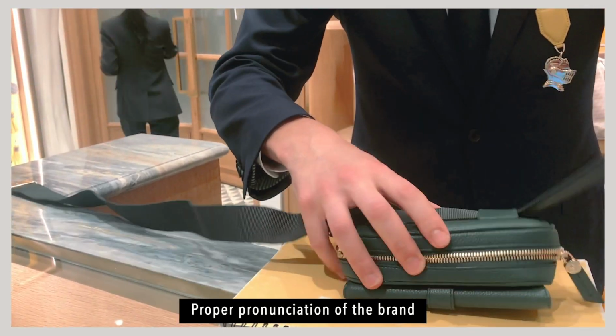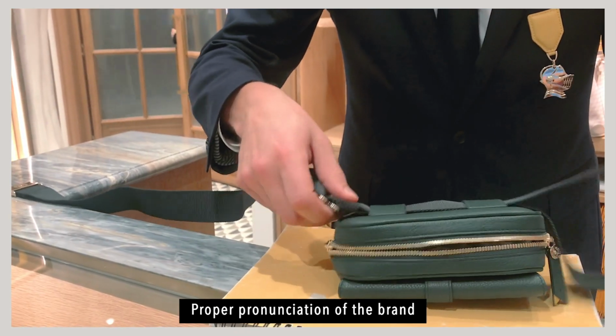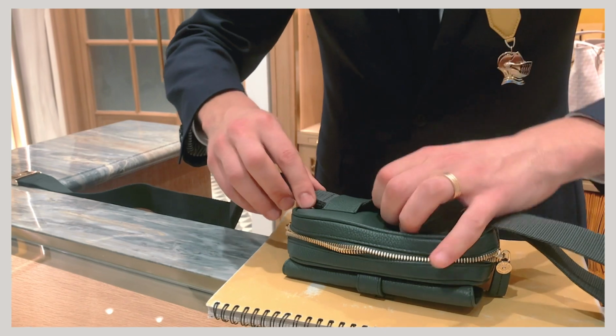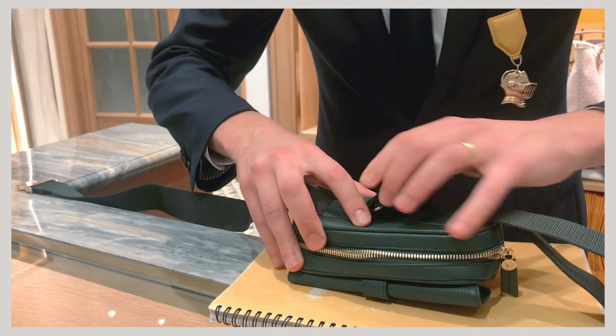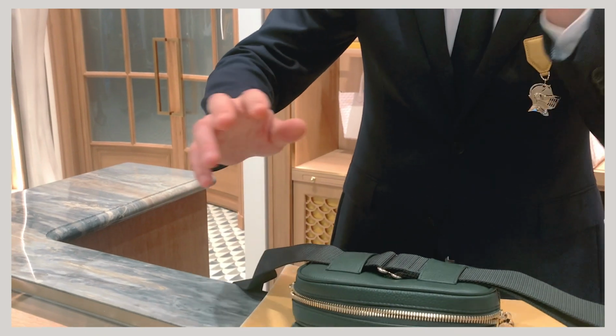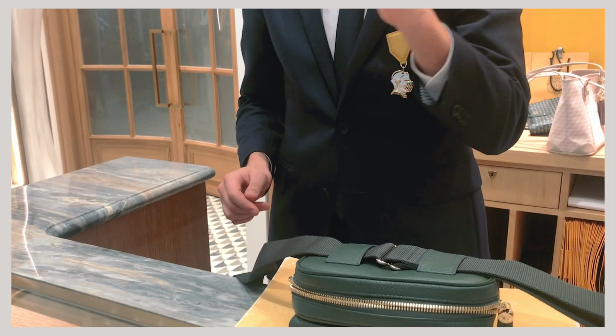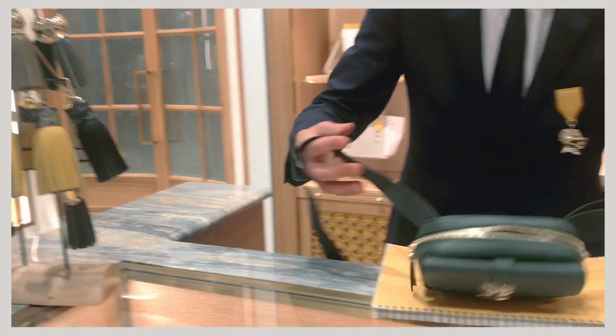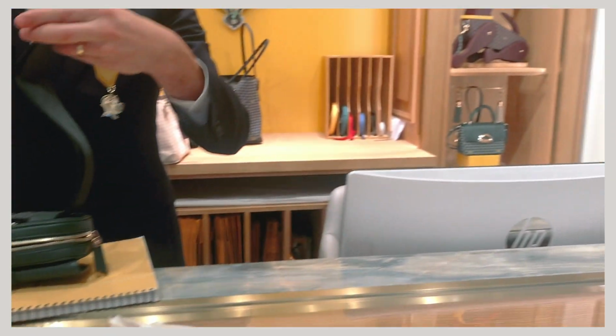Faure Le Page. Am I saying it right? Sorry, how do I say it properly? This one, the brand. Faure Le Page. You know, in English you said "forest". Yes, take off the ST. Faure. I told him the pronunciation. Yeah, Faure Le Page. Perfect.